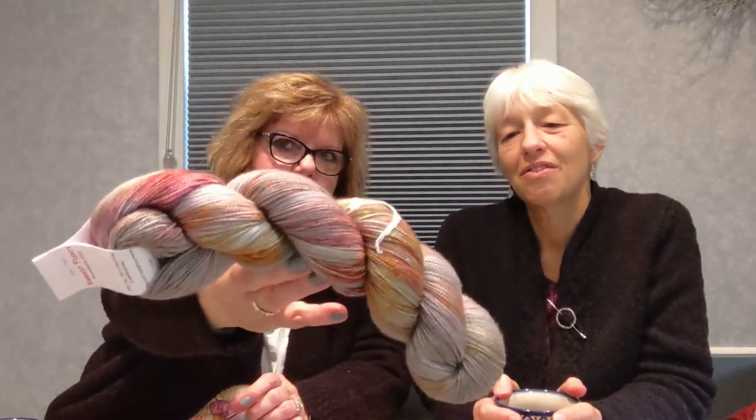Feel that. Merino and silk. Isn't that nice? It's really fine. How many yards did you say? 490. I'm going to do a really light neck something with that. Isn't that pretty? It has nice oranges. Hand dyed in Mountain City, Tennessee. Really pretty.